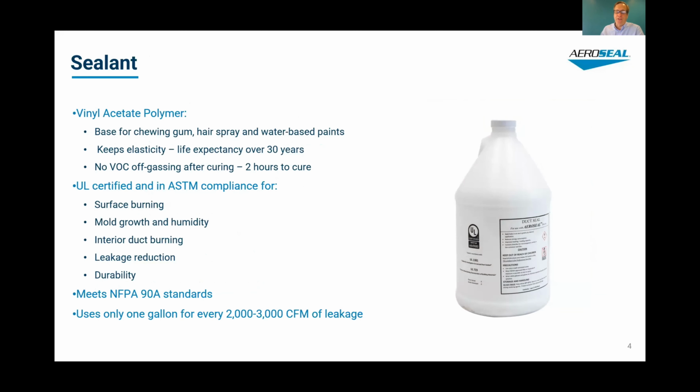Here's just a quick note about the sealant. We've got a lot of this info online. A big point to know about the sealant is that it's a very inert, very safe product. It's a vinyl acetate polymer, so it's used in very common household type materials. It has a great lifespan, 30 years. Almost no VOCs, just ultra low. There's no smell within an hour or two after the job is done. It's got some great standards, and we've got a data sheet on that. We'd love to send it to you.